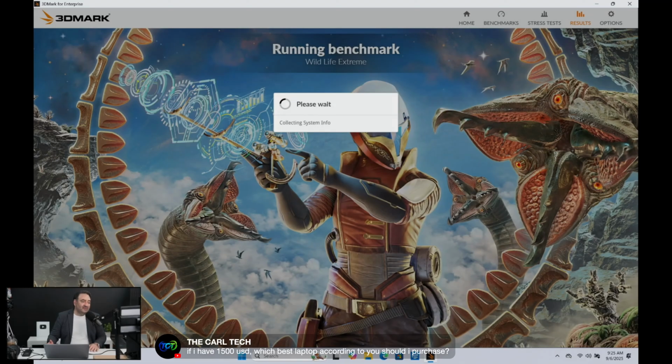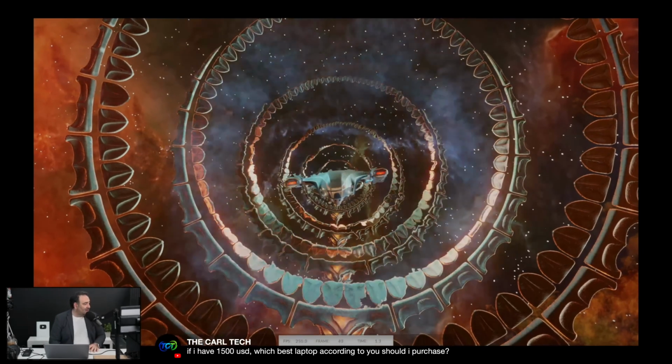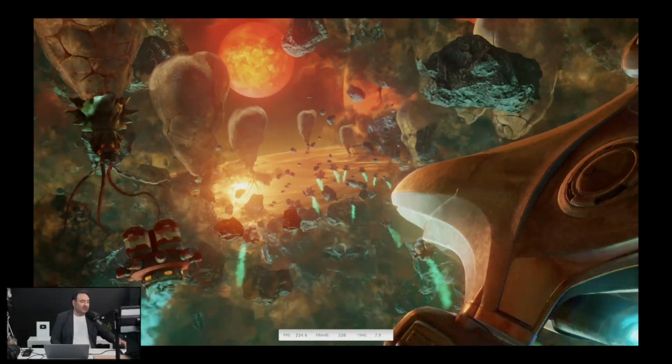Carl, $1,500 can buy you some pretty good stuff. So it just depends on what you're looking for. I need more information, but we'll talk about that. With that kind of budget, $1,500, you could do pretty well. Maybe even buy something used or pre-owned or refurbished. Sometimes you get some good deals.